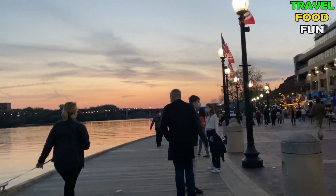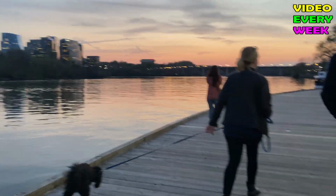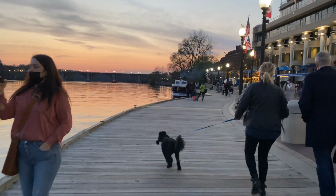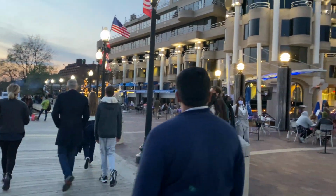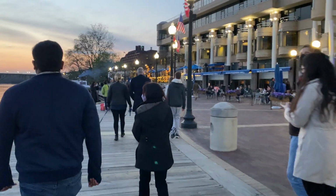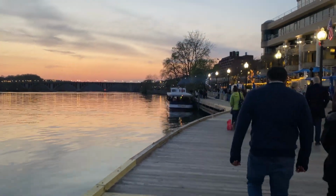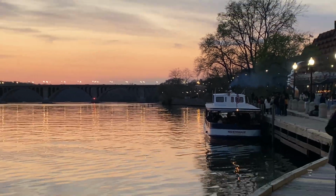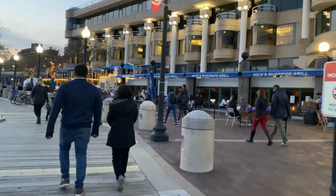And you can walk around here. People are walking their dogs here, and a lot of people taking their pictures. And look at those tables and people eating outside. This is really good. Most of the time the food cost is expensive here compared. You see that is the Nightingale boat where you can hop on, buy the ticket and hop on and go and take a tour.